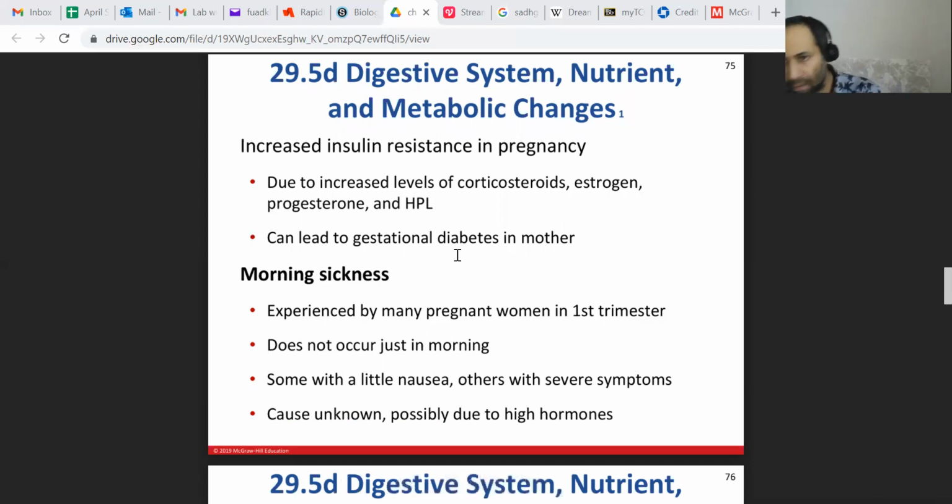So if you have developed gestational diabetes during pregnancy, chances are you're going to develop full-blown type 2 diabetes even outside of pregnancy. So now would be a good time to go on a diet and keep a close eye on your blood sugar levels.